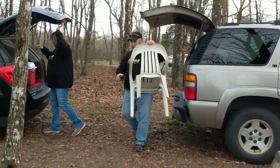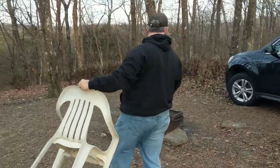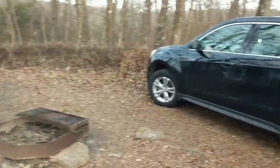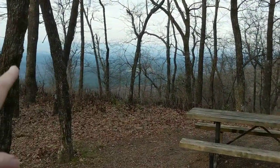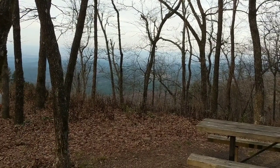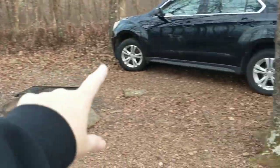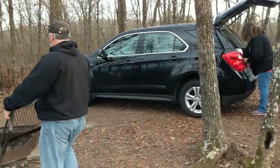This is where we're gonna go home for the night because it is a really great spot. Well, my mom's got pecan pie, but we have a fire ring here, picnic table, and we have a view. This will be a good sunrise view. The other one was a really good sunset view, but this is gonna be a really good sunrise view. So we're gonna call this home tonight.